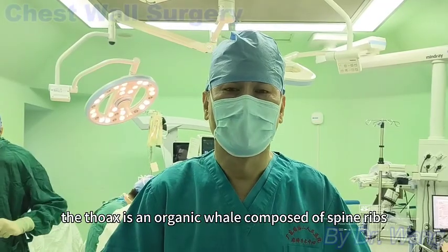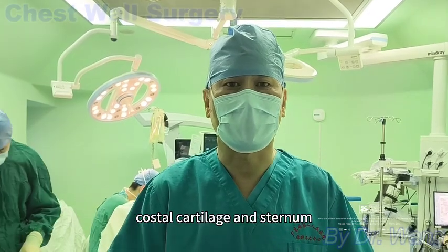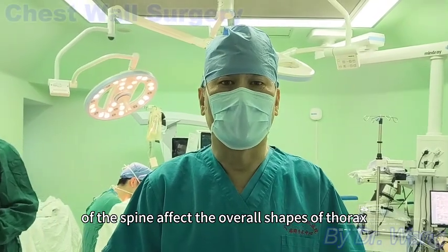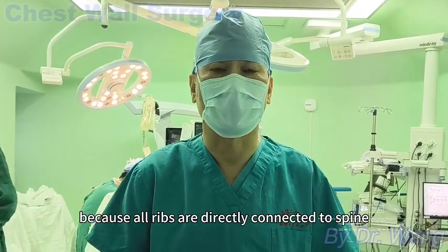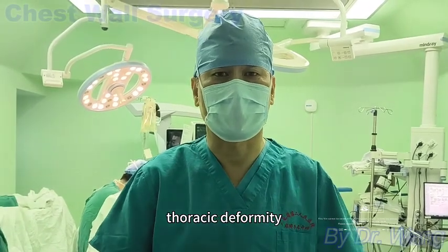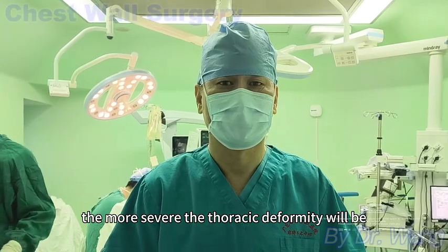The thorax is an organic whole composed of spine, ribs, costal cartilage, and sternum. The shape of the spine affects the overall shape of the thorax. Scoliosis is a common spinal deformity. Because all ribs are directly connected to the spine, patients with scoliosis often have thoracic deformity. The more severe the scoliosis, the more severe the thoracic deformity will be.